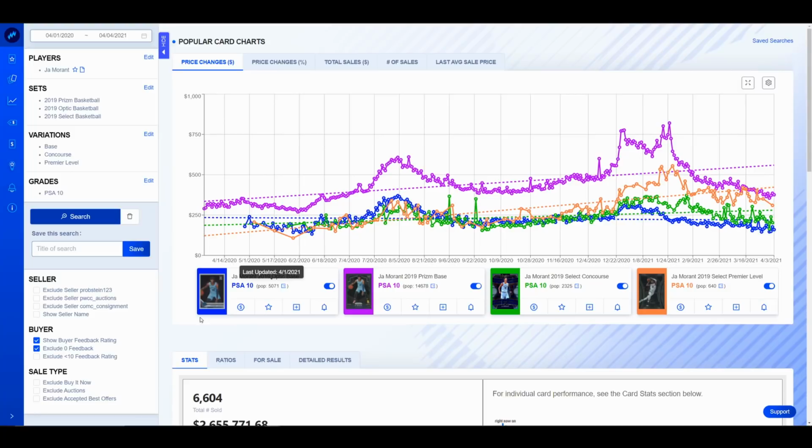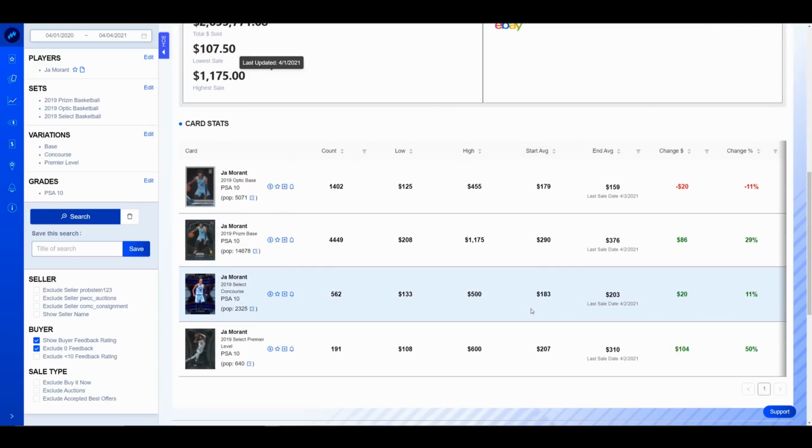Let's move into 2019. Once again, the same exact thing. Look at the orange line. The purple line's Prizm, and then the same three lines that we've been talking about, and follow that along. And as we get to the last few months, you see the exact same thing happen. Premier takes off and closes the gap with Prizm. Now, in this case, it's not as tight.